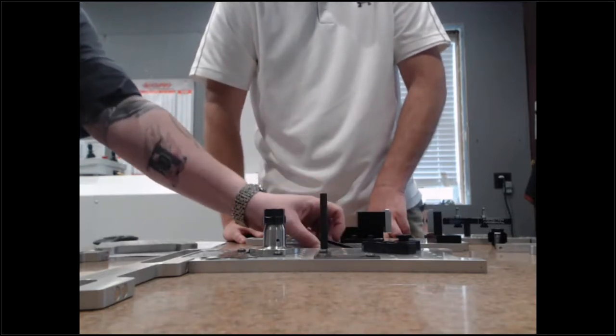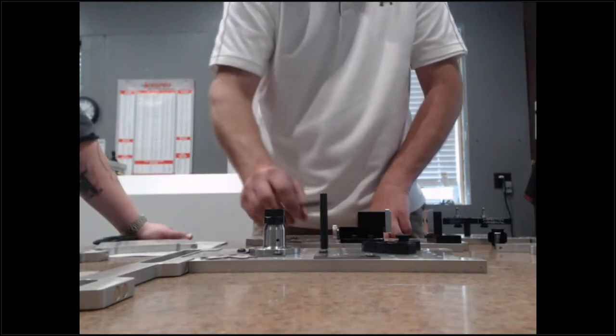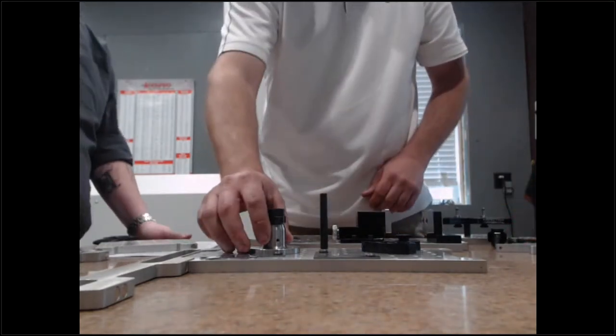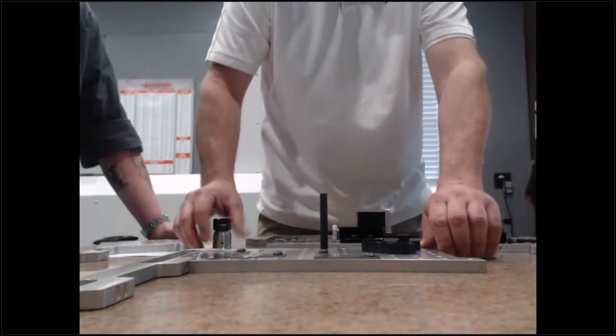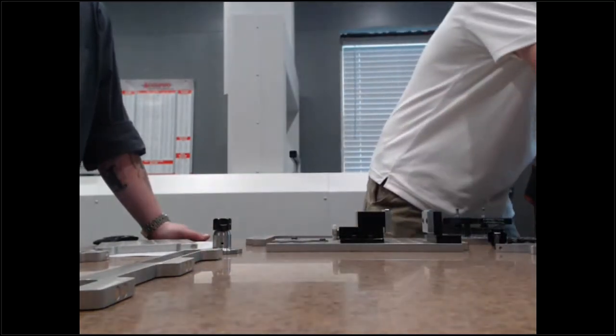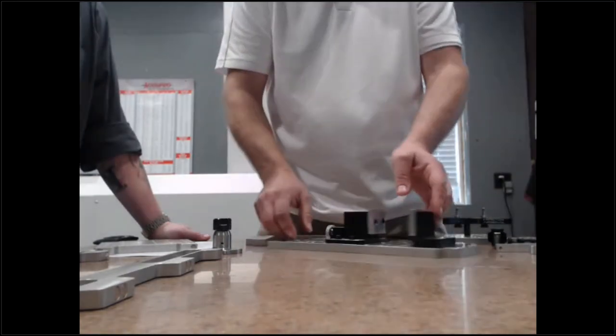It definitely holds a little bit sturdier than the trigger fingers do, but if the trigger finger will do the job, I recommend going that way, because the whole idea is you want to fix your parts with as little clamping force as possible, so you don't run into any distortion of parts or anything like that. That's really one of the big things that we keep in mind when we design our fixtures.